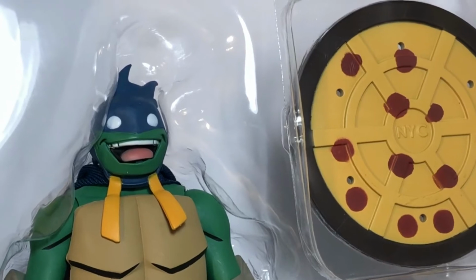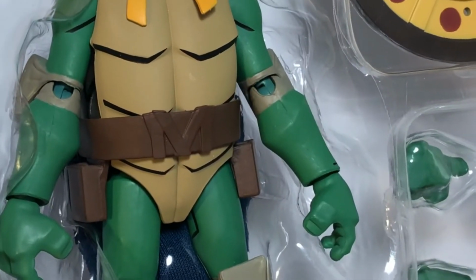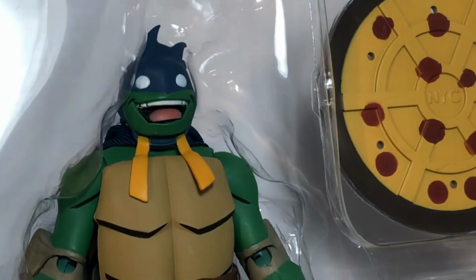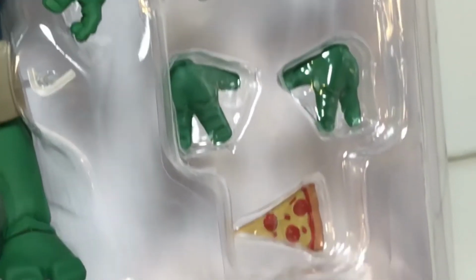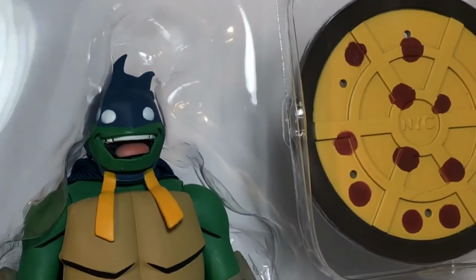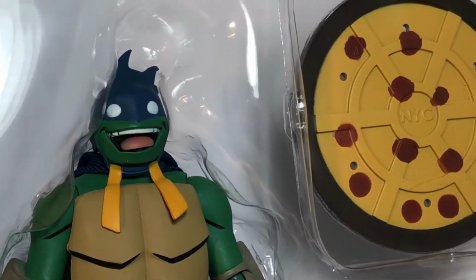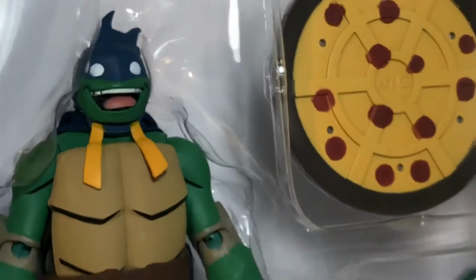Now, missed beat number 2 that this figure didn't do right. Where are his nunchucks? I mean, come on. I realize he's dressed as Batman, but he didn't come with a batarang either, so what gives? But hey, whatever. I mean, this figure only cost $29.99. Jeez. But you know what? I'm not upset. I still think he looks cool, so I say we open it!